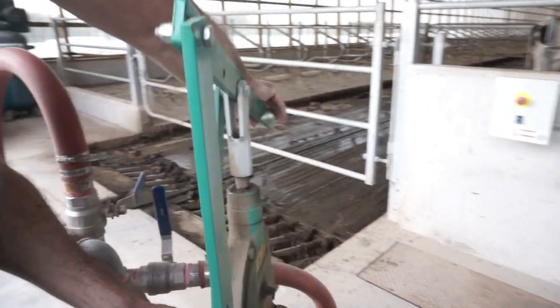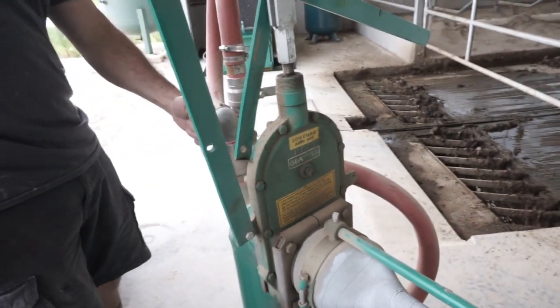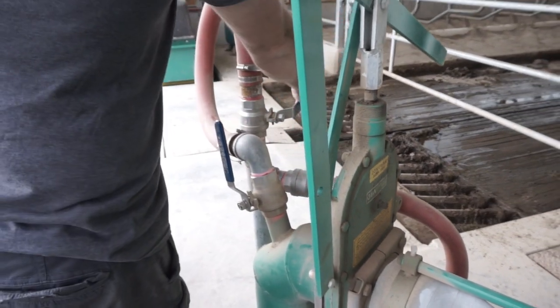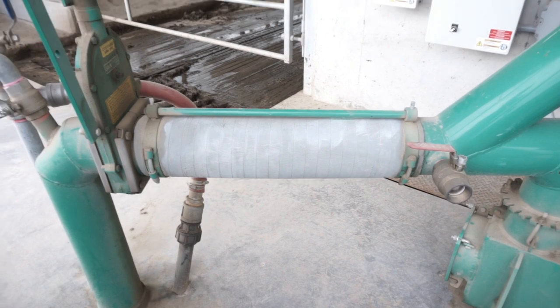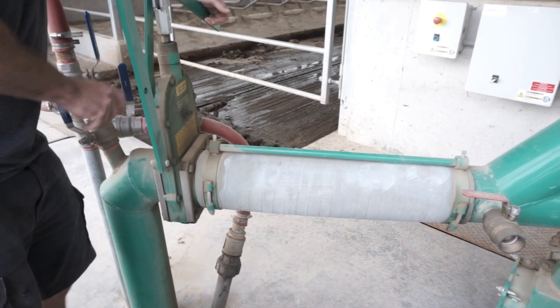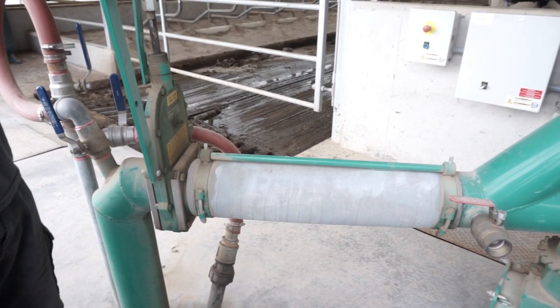Eddie was explaining what he was doing, but it was too windy to understand, so we'll do another video explaining the full process. But what he was doing is blowing out the manure pump line so that sand from the bedding doesn't build up inside it and plug it. It'll blow air all the way through the pipes into the manure tank.